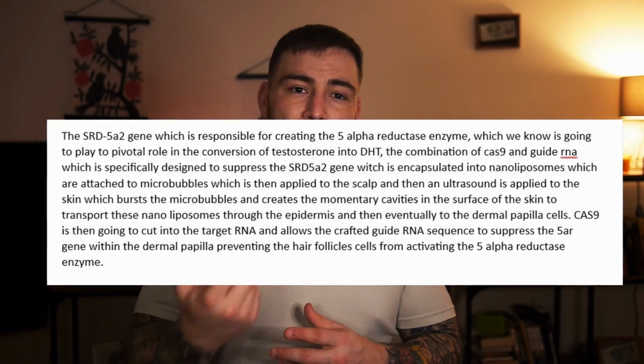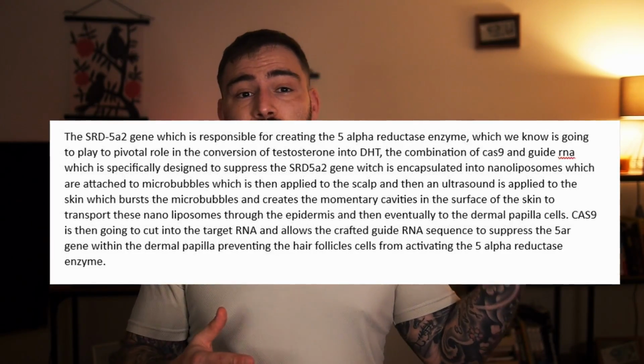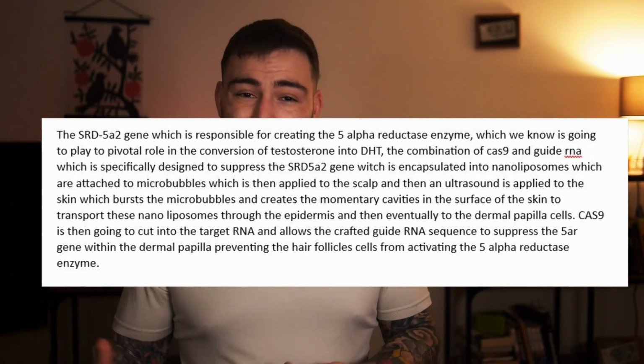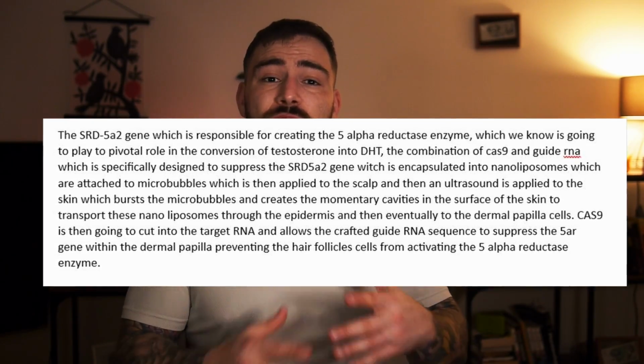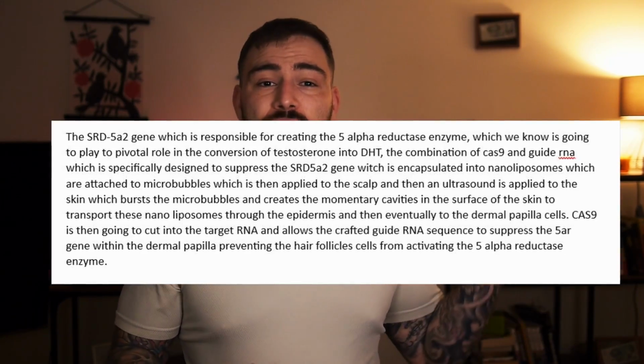Cas9 is then going to cut into the target RNA and allows the crafted guide RNA sequence to suppress the 5AR gene within the dermal papilla, preventing the hair follicle cells from activating the 5-alpha reductase enzyme.